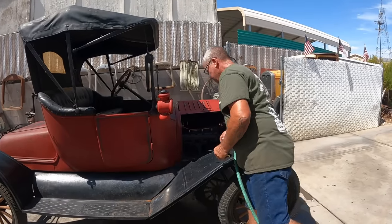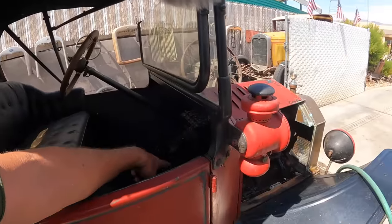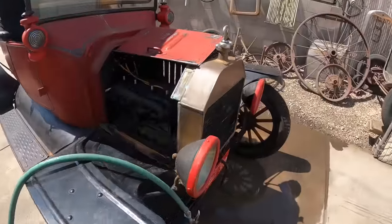Right up till she doesn't. Right up till she says, I'm done. Well, it runs, it's alive, it's hot. The magneto doesn't work, so we're going to have to recharge the magnets. I think we're going to have to put a water pump on it here for the desert.